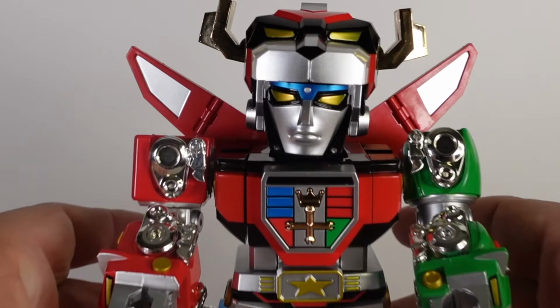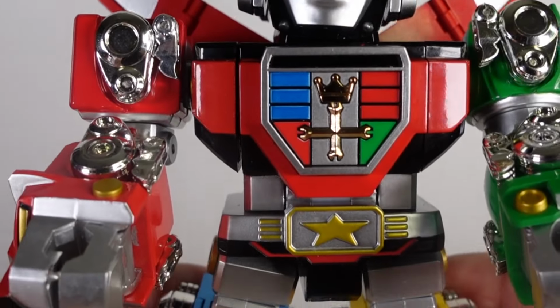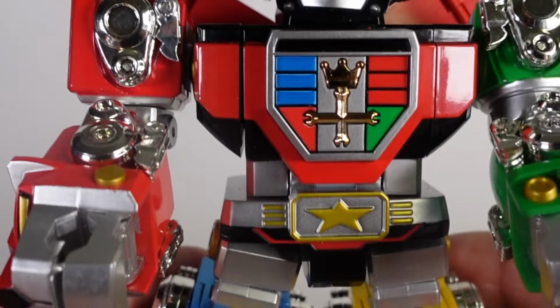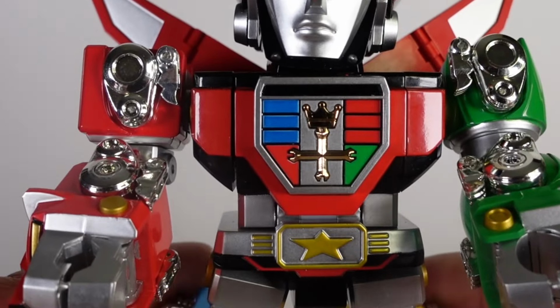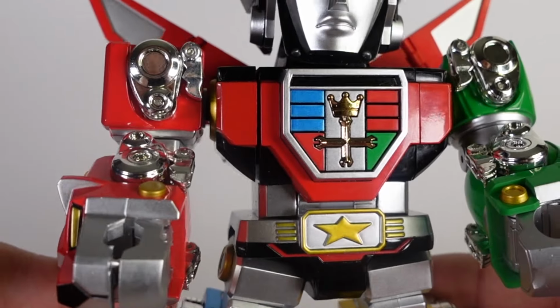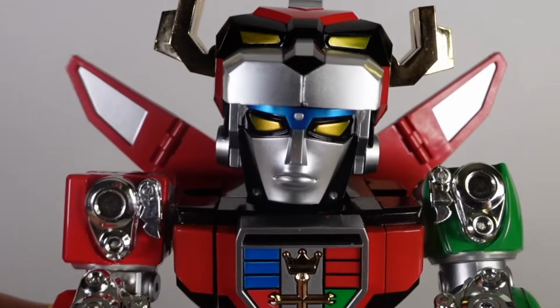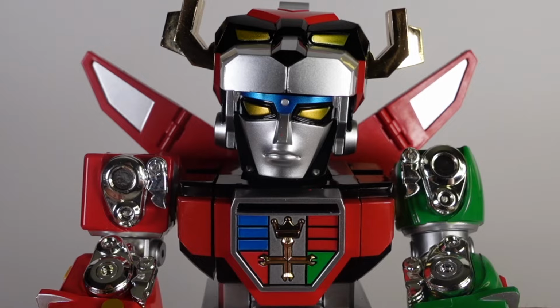Let me pull him in for a closer look. Just look at that face, the chest, everything just a solid feeling right here. I mean, this is a solid, heavy bot for how small it is because of all the die cast that's inside of it. But everything fits really, really good. Oh gosh, I'm so excited about this. This thing is amazing.